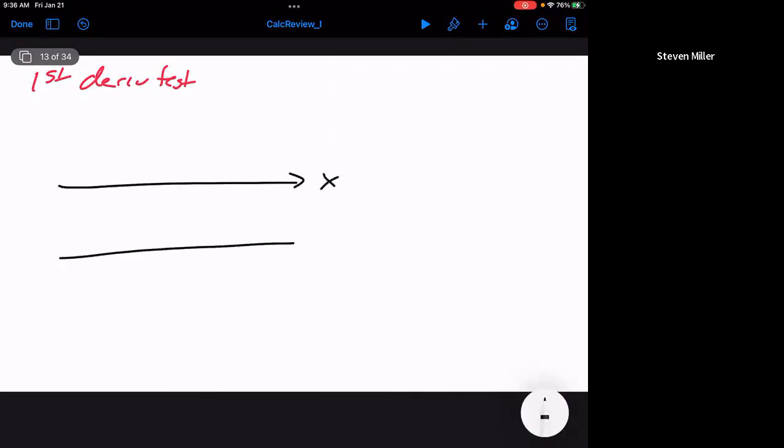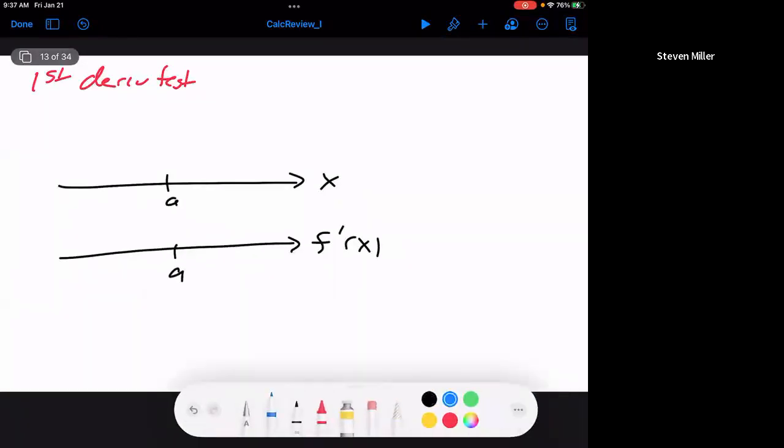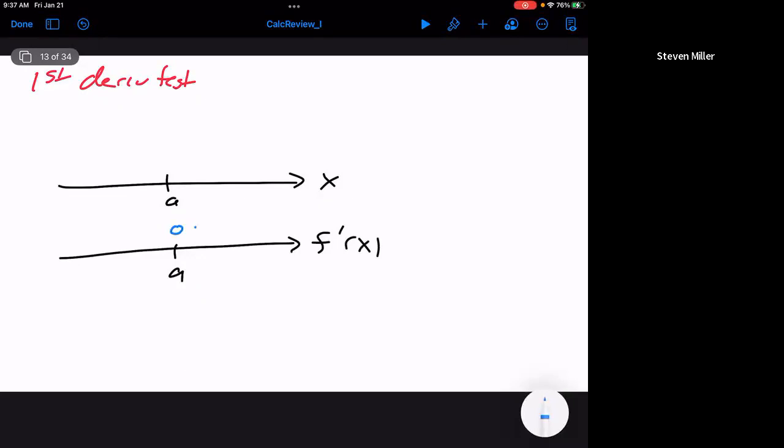So let's say, here's x, and let's plot below it f prime of x. And we have some point A, and let's say the first derivative is 0 here. And let's say the function is positive to the right. So that means I'm increasing if I go to the right. And then let's say it's negative to the left, which means as I approach from the left, my function is getting smaller. So just by looking at this plot, I need a function that's going to be decreasing as I come to A and then increasing once I get past A. So it's going to look something like this. So it's going to be a minimum.